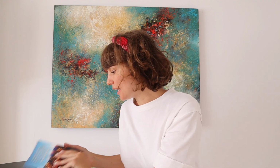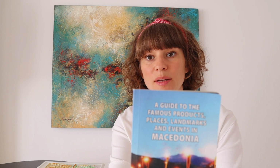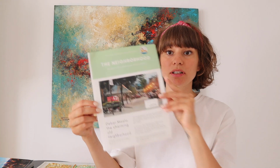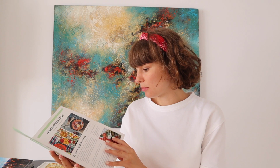I would like to show you guys some brochures and some information that we leave in the apartments. So we have little guidebooks in English, and other leaflets and information about museums and places of interest. So that's really useful to have. Also, I put together a little leaflet about the neighborhood. It's just the immediate surroundings of the apartment, about the local food and what dishes to try.